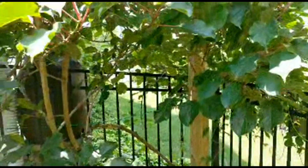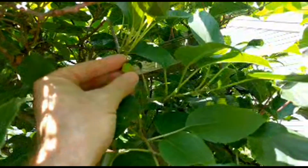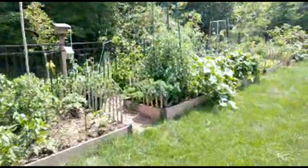Okay, this is our kiwi tree. Now these, I think they are called naked kiwis. So you can see them, right now they're still small. These will create a kiwi that's hairless, I believe. It will create a kiwi that doesn't have hair. And they're a lot smaller, so you kind of just pop them in your mouth and eat them.